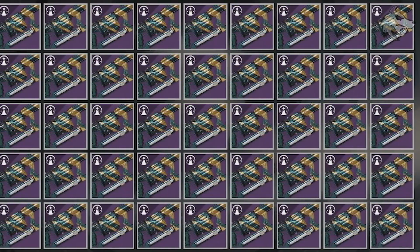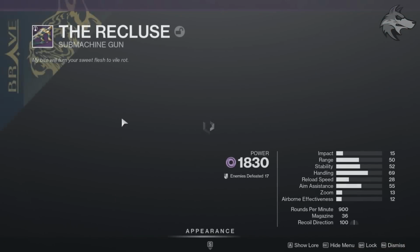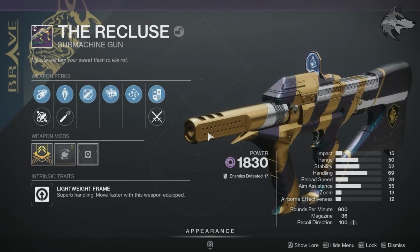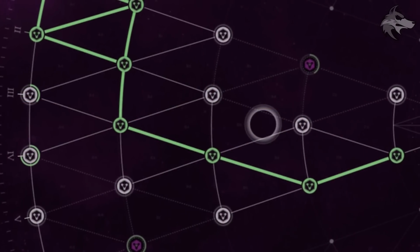So a little bit more vault space will be available, although a slight clear out of any older items that we don't need may be worth doing as we head up to the Final Shape expansion. But another significant new system that we'll see during Final Shape will be the Pathfinder reward system.